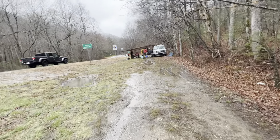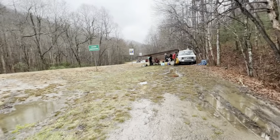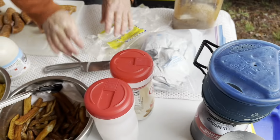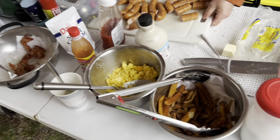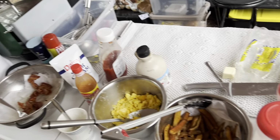Just made it back to Dix Creek Gap, and FreshGrounds is here serving breakfast. Woohoo! You caught me in it. When y'all got out, I didn't know y'all were coming. So when y'all got out, I was like, oh my gosh, I gotta drop some salt. We didn't know you were still gonna be here, man.